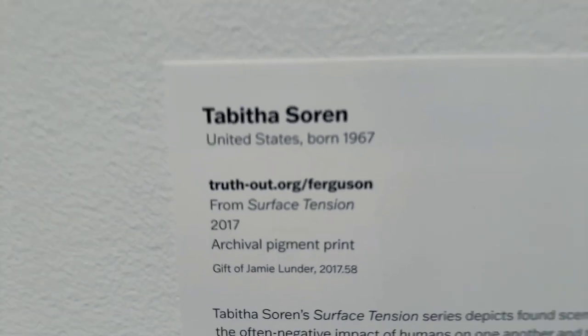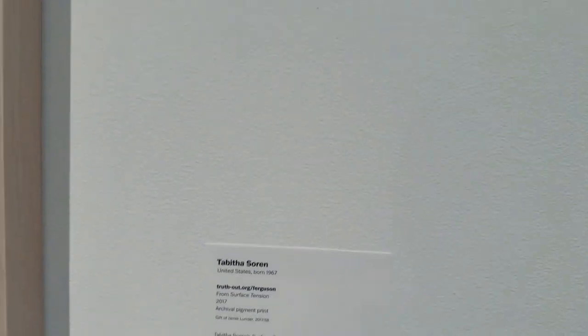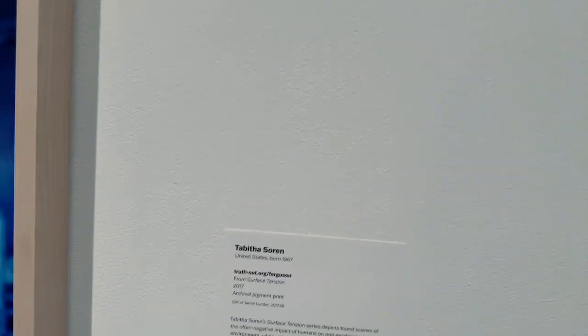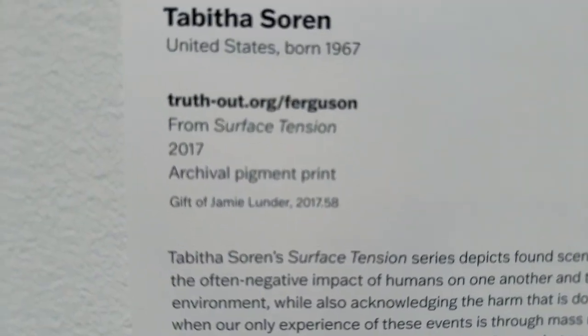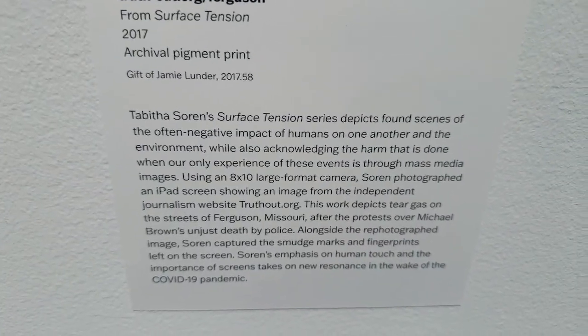So it will show its technological age at some point, if we are lucky and we make it past the internet and go on to something else. And I'm sure truthout.org will disappear at some point. But we hope that this archival pigment print lives on somewhere, as well as its title.